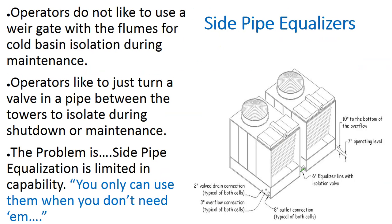But equalizers, I don't like to go inside. I don't want to put that weir gate in. It's too much trouble. I have to go inside. I just want to stay outside and turn a valve. And cooling tower manufacturers have been part and parcel in allowing this, because the side pipe equalizers, they look good, but if you've got an 8-inch pipe just coming off the side, how much free area do you have in there to move any water if there's any equalization of an 8-inch pipe? Maybe 2-inch, maybe 3-inch. I don't know, you swag it.